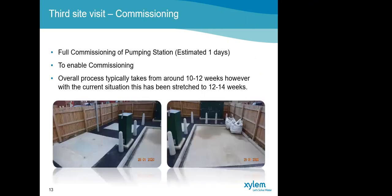And finally, we get to the commissioning. The commissioning of the pumping station usually takes place over 1 day. The panel should now be live and we can wet test the pumping station. This will involve energizing the pumps, charging the rising main, and ultimately ensuring the pumps pump the liquid up the rising main and through to the discharge chamber.